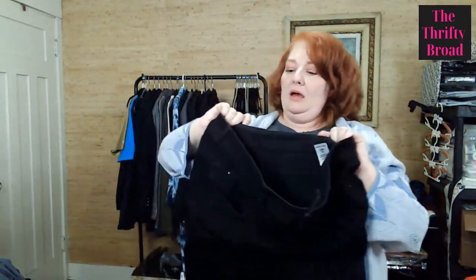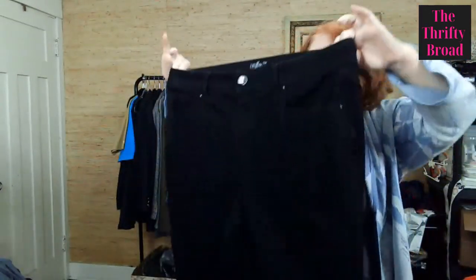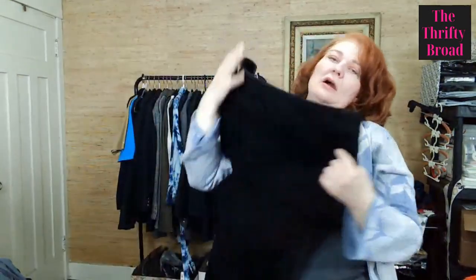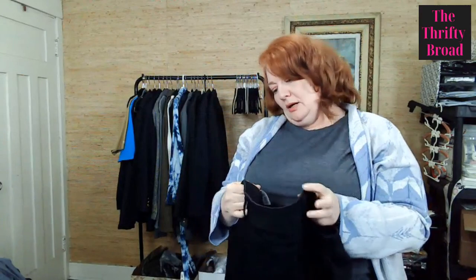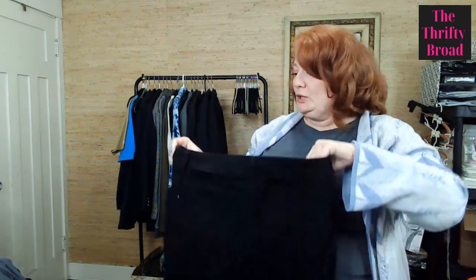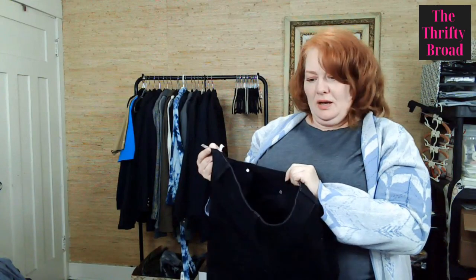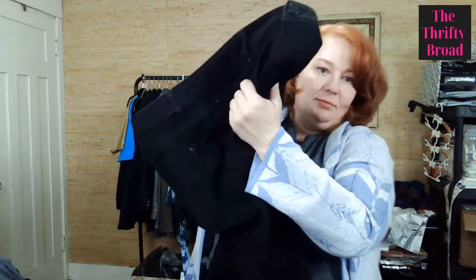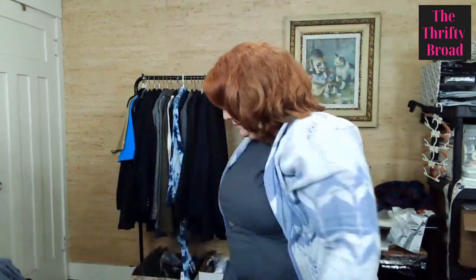Okay. This is Everflex High Rise. I've never heard of this brand, but you know, why not? It's a straight leg pant, or jeans rather. They look to be in great condition. They have spandex, they're 16 regular. And they're from 2021, and they have an RN number. I can look them up. Huh, they look like they're Maurices. The button says Maurices, which you're never going to be able to see, so I don't know why I'm trying to show you. Okay.